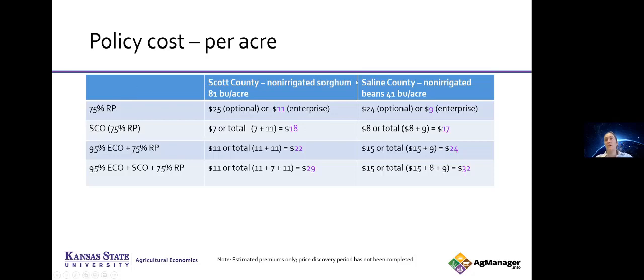Next, policy costs for sorghum and soybeans. These are pretty similar. So in this example, non-irrigated sorghum, anywhere from $11 to $29 per acre, depending if you stick with RP or start adding on additional policies. Saline County non-irrigated soybeans, very similar range, $9 to $32 per acre.